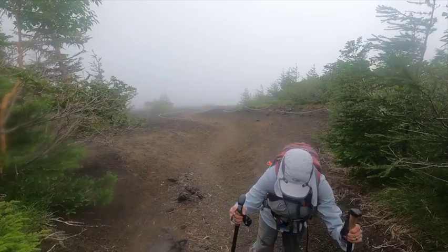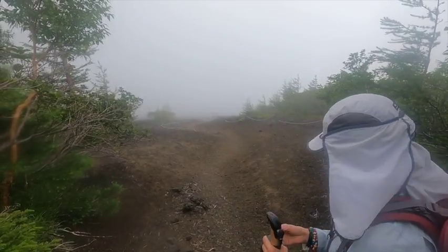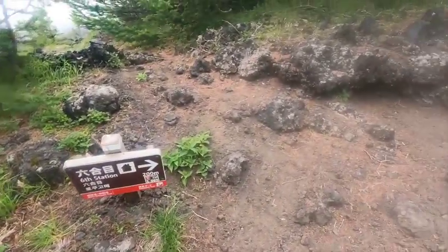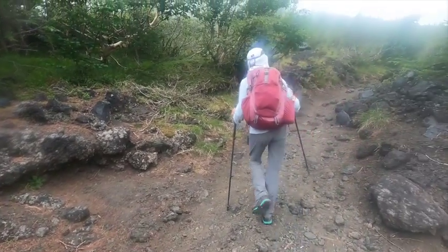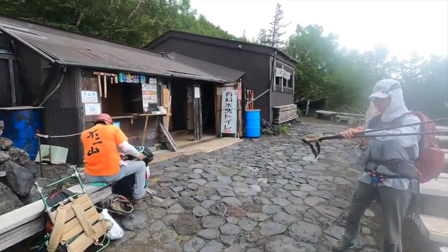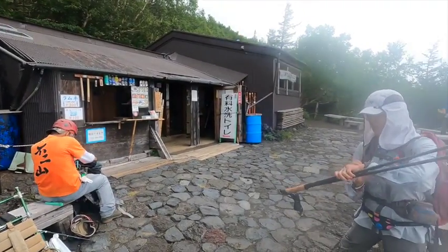It's changing now from big forest to little forest, so it's all new up here. But that's the cloud, so no view today. Okay, been going about an hour and 10 minutes. We're almost at 6th station. 200 meters now. Up around the corner here. Stop for just a minute. Had a bit of rice ball and a sip of water. And now we're off again.